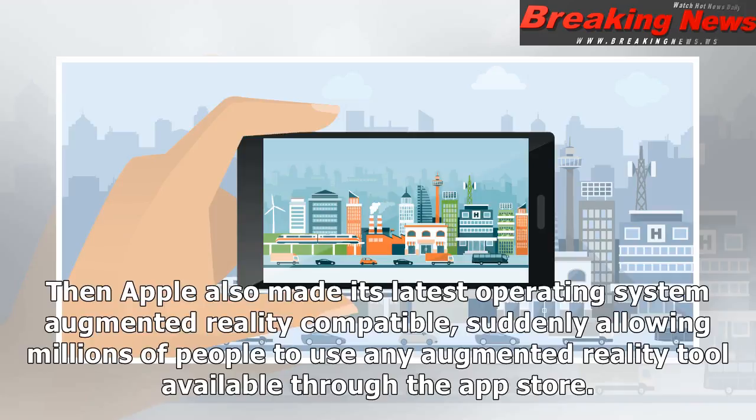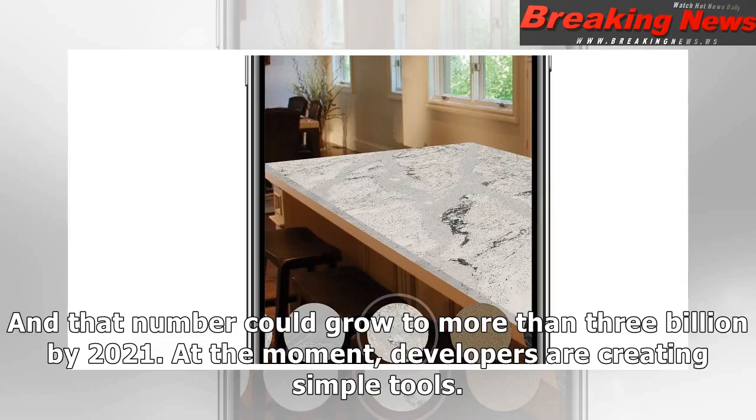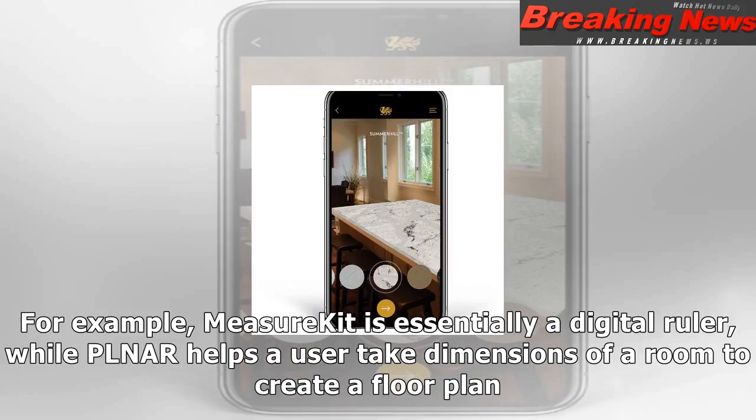Tim Merrill, managing director of DigiCapital, a Menlo Park, Calif.-based augmented and virtual reality advisor, predicted that by the end of 2018, there could be as many as 900 million smartphones and tablets capable of supporting augmented reality apps created from toolkits like Apple's ARKit, Google's ARCore and Facebook's Camera Effects. And that number could grow to more than 3 billion by 2021.